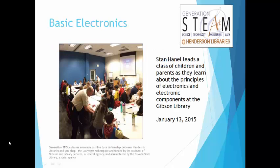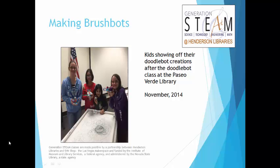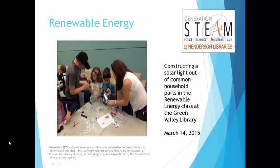And then we did some electronics workshops. This one here is a mother and daughter working the multimeter to measure electronic current. And we had some drawing robots called Doodlebots. And this is a chemistry experiment where the participants made elephant toothpaste. And then we had some of the older generation here from the community helping out the kids to understand mechanical engineering using Legos. So what was Generation STEAM, or what is it?